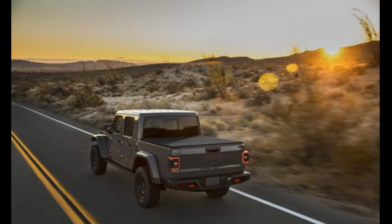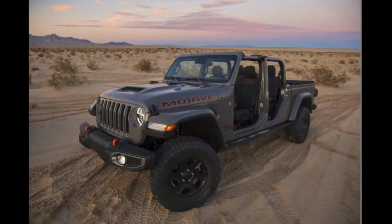And yeah, I will give you that the back end of the Gladiator, when the roof is on, just doesn't do it for me. I'll admit that openly. But we're out at the desert, and they had a new version, this Mojave. Look at this thing. Now, look, the door's off, the roof off, sitting out in the desert, bigger tires like I've got. That one definitely looks a lot better.